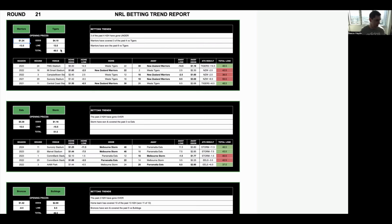The total is at 49.5 points. Looking at this number, I feel like it is slightly high at 49.5. I could definitely have it a couple of points lower. It is significantly higher than their past three. However, that total has been creeping up. Their last matchup, round 24 last season, totaled 52 points, with the Warriors winning 30 points to 22.